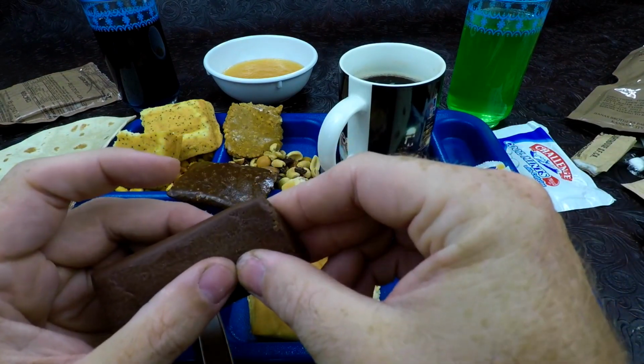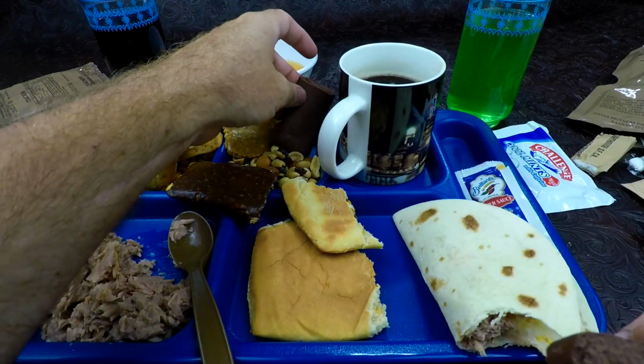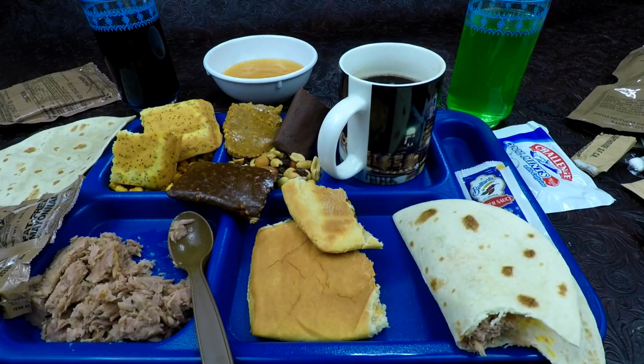This is the good mocha bar, or I call it the good mocha bar. You can see there, it's kind of like a chocolate bar with a little bit of mocha in it. It smells good. Real light, almost like a marshmallow. A little heavier than a marshmallow, but not much.